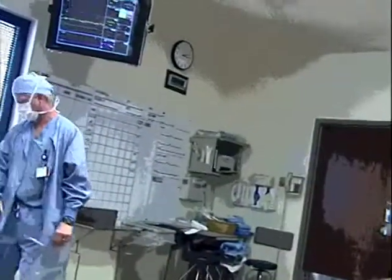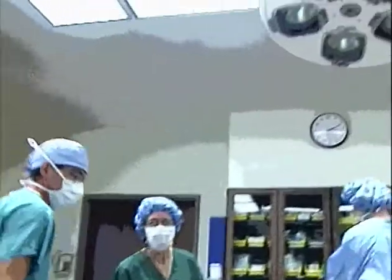Now, there are a few things we want to tell you about so you have an idea of what to expect in surgery. When you enter the operating room, you will see bright lights and you will hear the sound of several people and many pieces of equipment. Members of the surgery team will be getting things ready for your surgery. You may notice the room is cooler than your hospital room, but you will be covered with warm blankets.